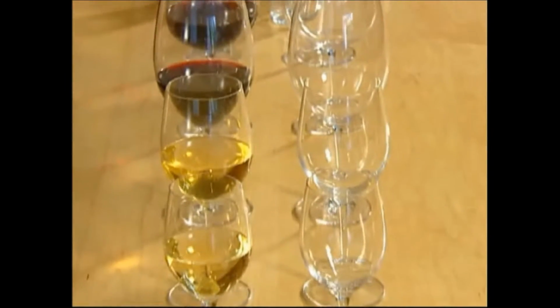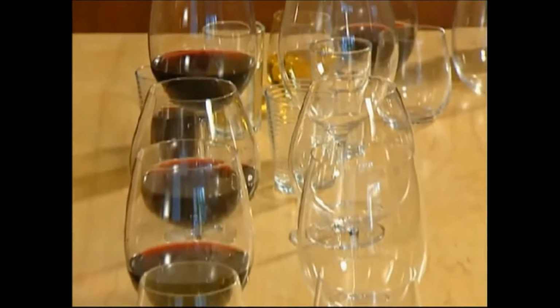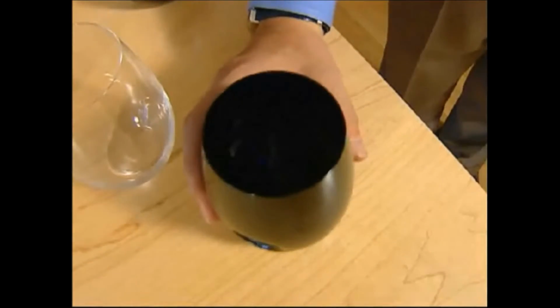While it's a good idea for wine stemware to be clear, sometimes it's okay to use black glasses. That's right, black. So that you are not influenced by the possibility of color, because oftentimes wines that may not look really good taste extraordinary, and wines that may look fabulous are not so good.